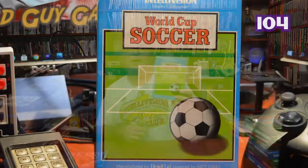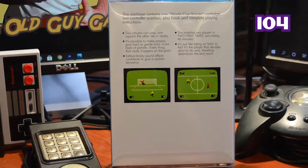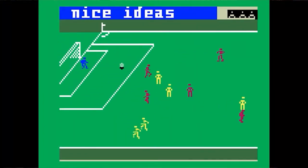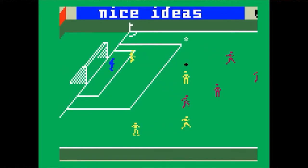That's beautiful. Here's another one I had. There's 2 games made by this company. I had one of them, Championship Tennis, I believe. And now I've also got World Cup Soccer, made by Nice Ideas. Dextel Limited, licensed by Nice Ideas, but it's a French company, so it may be Nice Ideas after the city of Nice. I can't tell you which it is. But I never saw these games until later years. Back in the day, I didn't even know they existed. Of course, they were very late, long after Mattel.